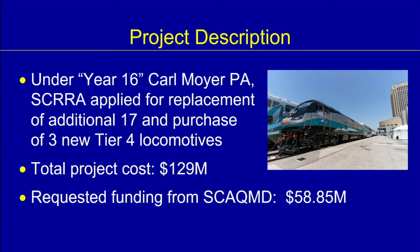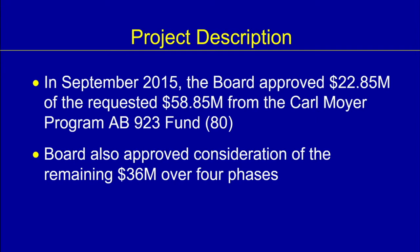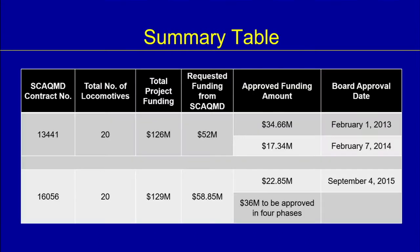Following that project, under our year 16 Carl Moyer program, they submitted a second proposal to replace another 17 and also purchase 3 additional locomotives. So these two projects total about 40 locomotives. The way our board approved it was to approve $22.85 million from the $58.85 million, and then set aside $36 million to be approved in 4 different phases, $9 million each. So this is the first time we have come to you for the first $9 million to add to the total contract amount and amend the existing contract.